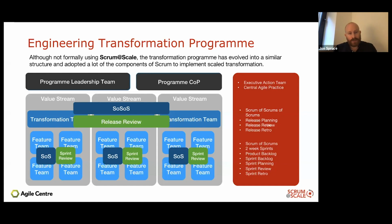The program leadership team is the piece I wanted to talk about today. We had a group of senior leaders who managed to get stuff done, and I wanted to take you through a couple of different examples of how that works.